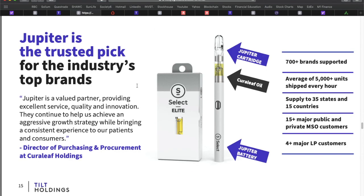Now, if we jump into the investor deck, I wanted to highlight this slide just because it kind of shows how the Jupiter system works. There's a couple parts to these vape pens. There's actually the battery chamber, then there's the oil or the MJ input, and then there's the cartridge itself where people would inhale from. This is an example from Curaleaf Holdings, which is a company that they work with. You can see Curaleaf provides the input while Jupiter provides the hardware itself for the vape pen.